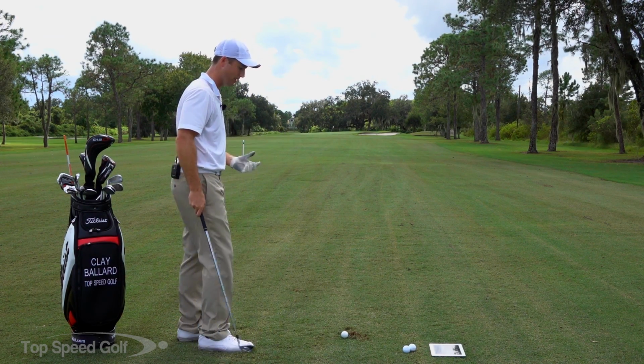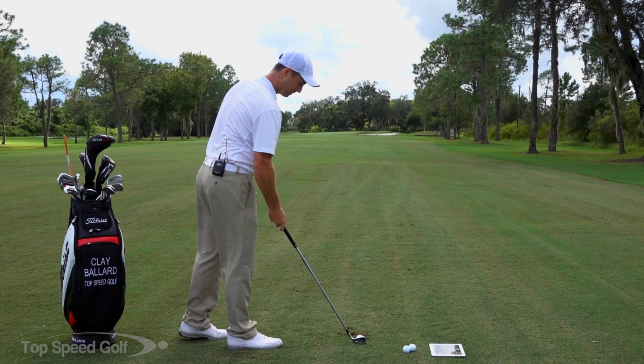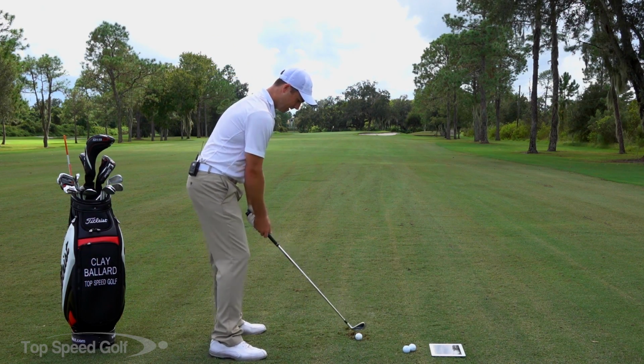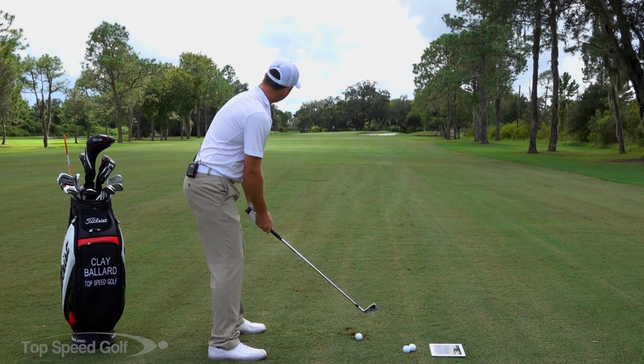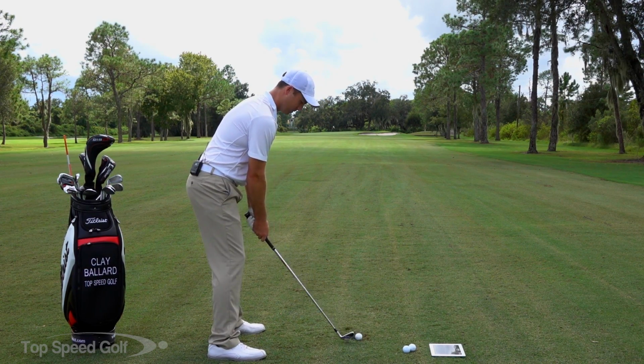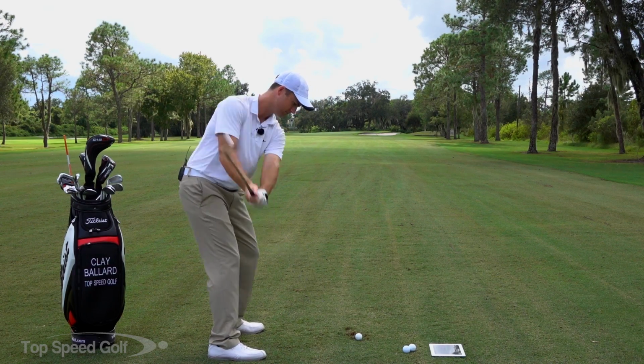And if we do these things right, we're going to stay in our posture every time, and we're going to be very consistent with our golf swing. So I'm going to finish this up by making another 3 swings, and I just want you to watch the overall spine angles and posture, and we'll see how straight I can hit these.